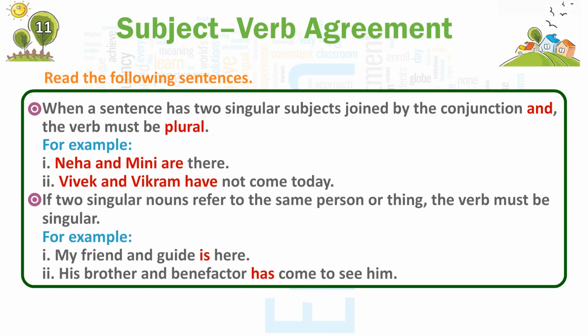If two singular nouns refer to the same person or thing, the verb must be singular. For example, first, my friend and guide is here. Second, his brother and benefactor has come to see him.